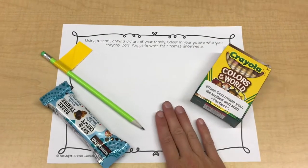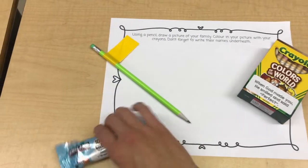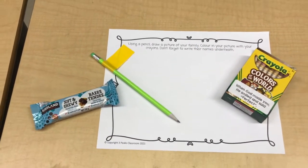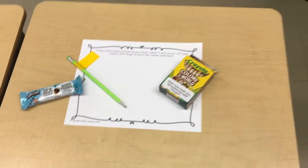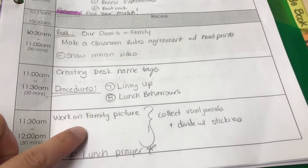I'm not expecting my students to finish this in 5 minutes. I want them to take their time, because I am going to be posting these on the bulletin board outside at the end of the day. I also am giving each of my students a granola bar, because you never know who's coming to school without breakfast or who's coming to school with first day jitters and needs something to settle their stomach a little bit. So I have decided that for these 30 minutes, students are going to be working on their family picture, and this works perfectly because if my school supplies take too long to sort, I can borrow time from here.